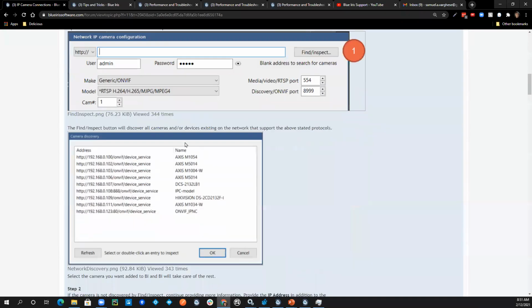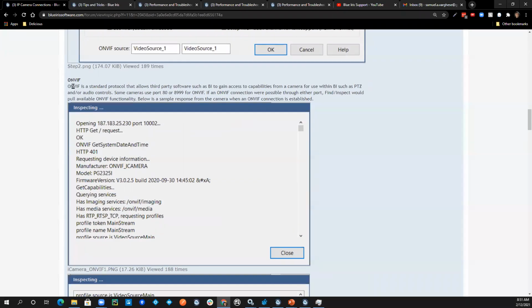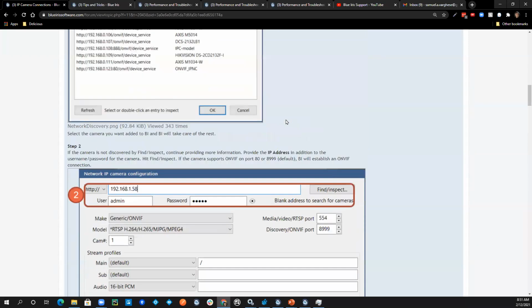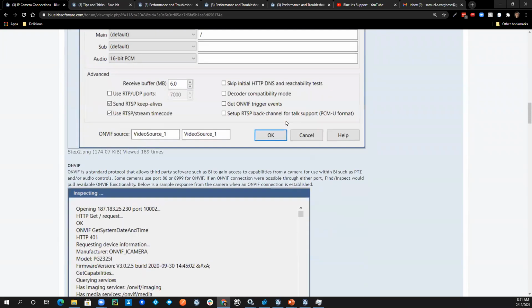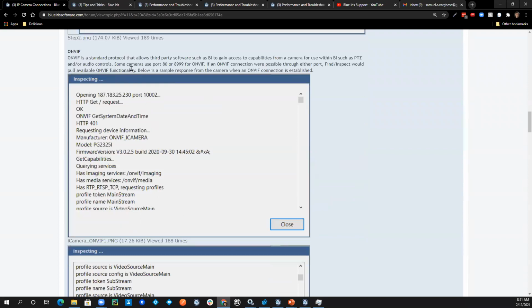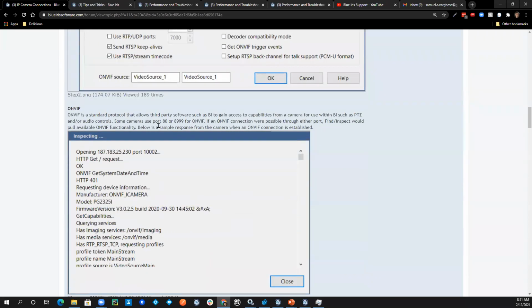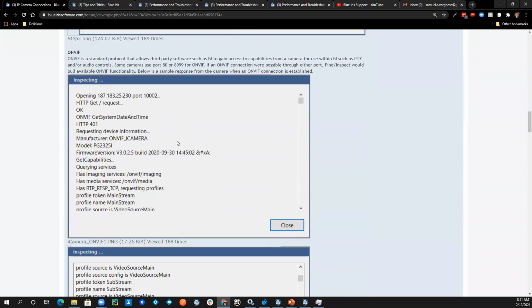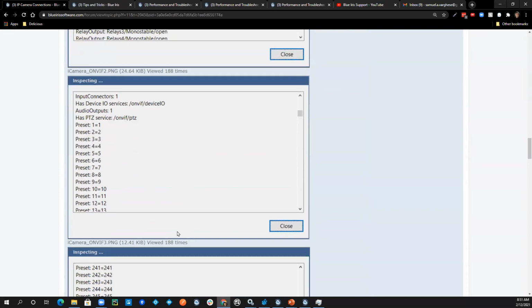So there was an ONVIF gotcha. This was in particular for Hikvision. It seems like Hikvision has a second level of security. In the camera interface, there's a section for ONVIF access or something. And so we had to make sure that whatever username and password you use for the camera, that username had admin privileges for ONVIF. And then once we did that, the whole thing just spewed out, boom, boom, boom, boom, boom. So that was a gotcha.